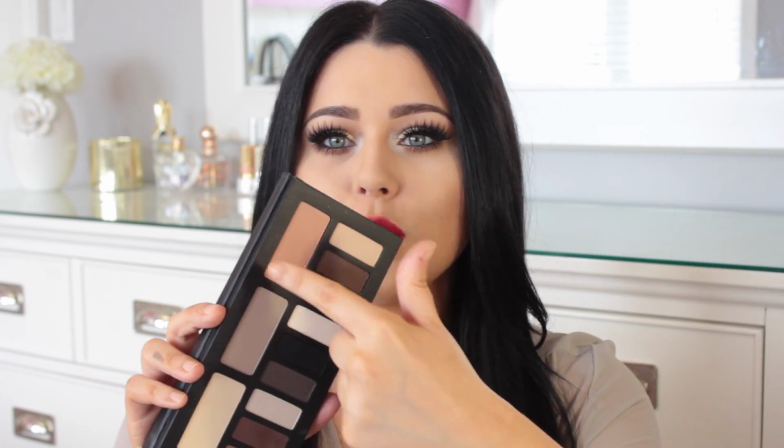So the first thing that I have to talk about is the Kat Von D Eye Contour Palette. It's absolutely amazing. I love the concept of it, the fact that it's all neutral shades, and that you get different undertones. You have your warm quad, your cool quad, and your neutral quad. The quality of the shadows is amazing. They're so pigmented. They blend out beautifully. They remind me a lot of the Lorac eyeshadows, and they're honestly amazing. And like I said, I love the concept of it. Kat Von D never fails me.